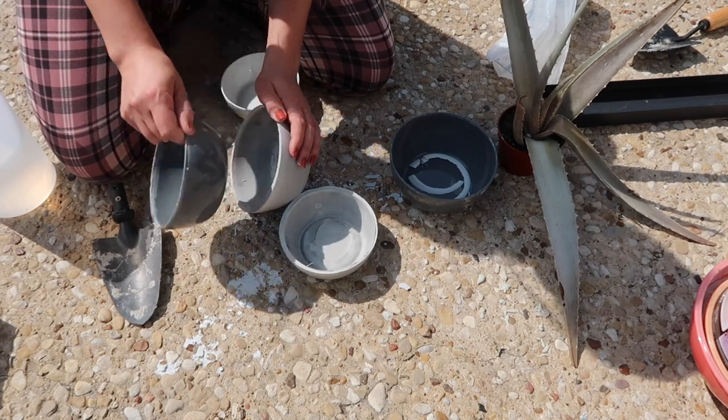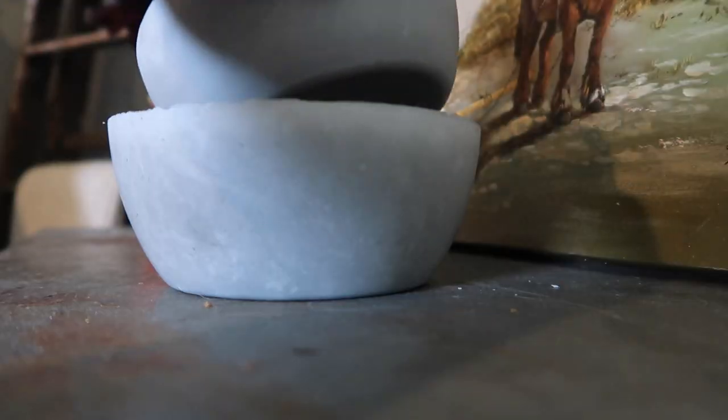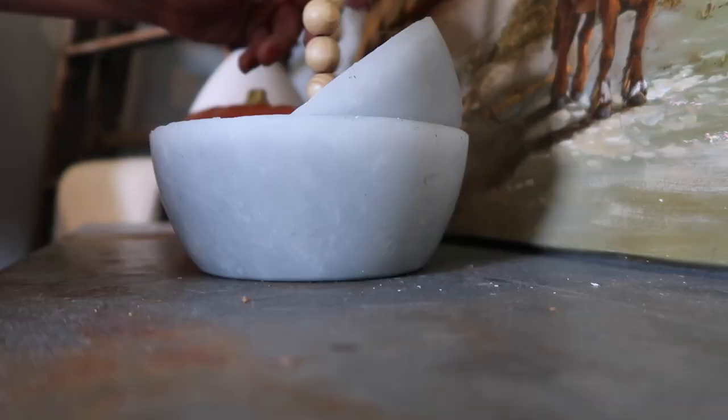Yay! And we just so happened to have enough left over that my husband actually made this other bowl off to the side. So now I'm just gonna have a gaggle of concrete bowls everywhere, and I'm not mad about it.